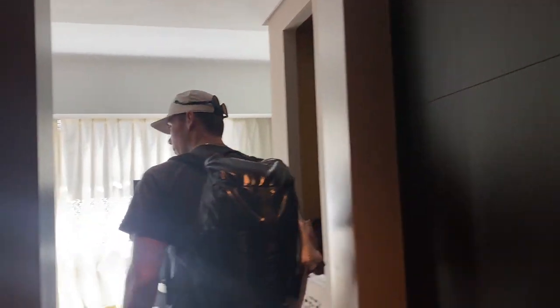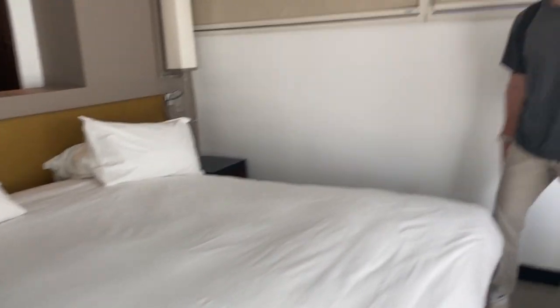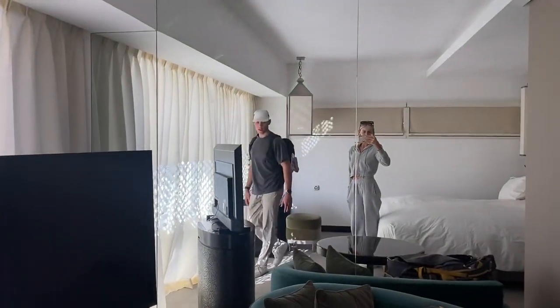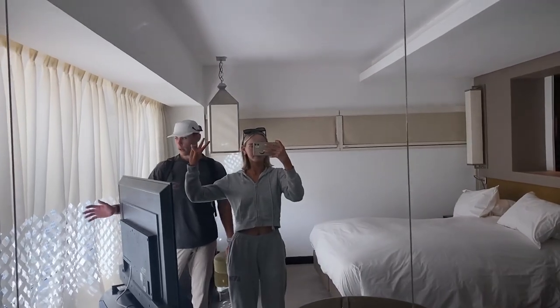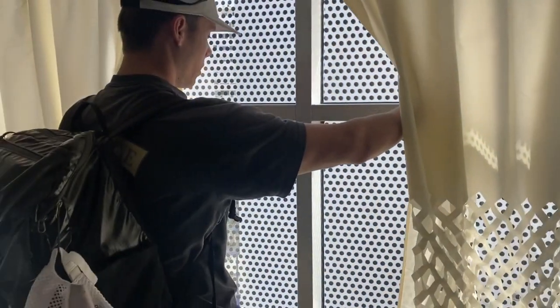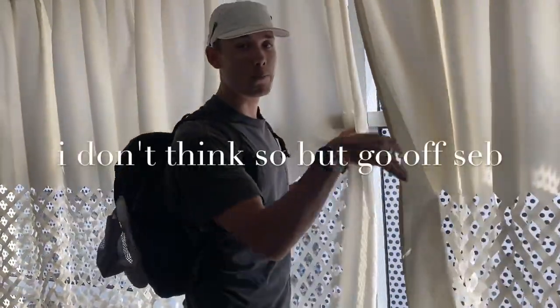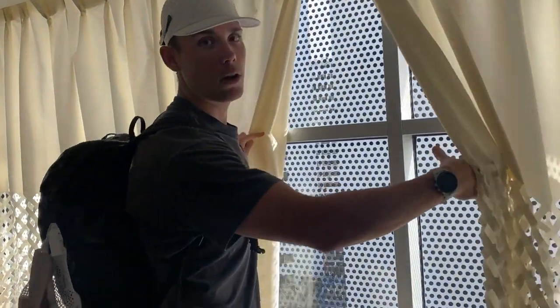In here we have the bedroom. King size bed. Beautiful bed with some good lighting. A view into the bathroom. Big floor to ceiling mirror over here. And a cool little couch that I thought Sophie would like. A nice TV. It's interesting, a lot of these places have these dots on the window. I think it's because it gets so hot, it stops a lot of the heat from traveling through the window. Would that make sense? Like cars have the netting? Yeah, maybe.